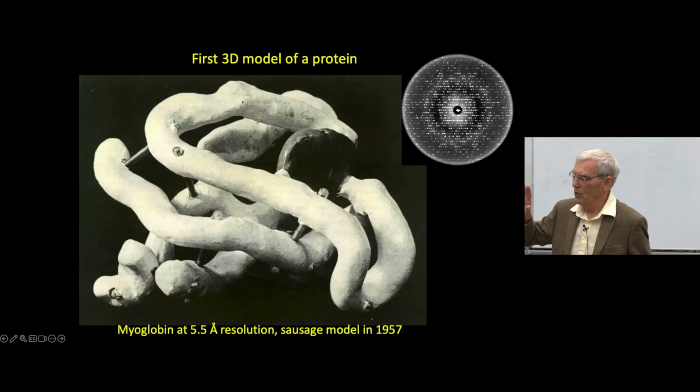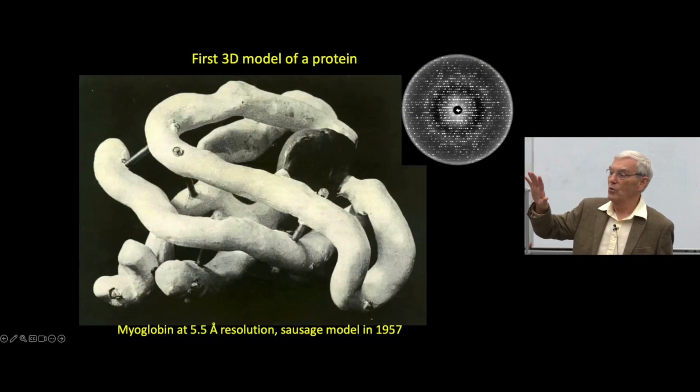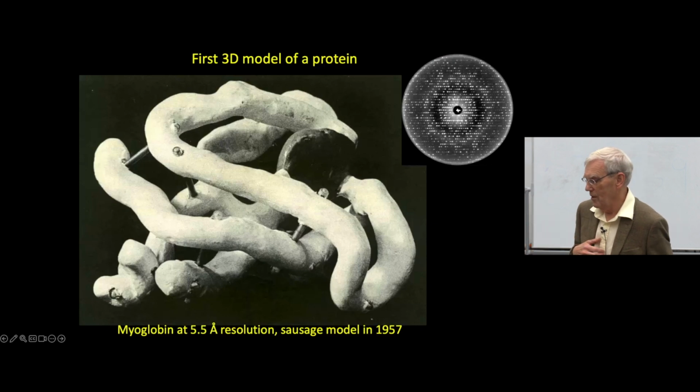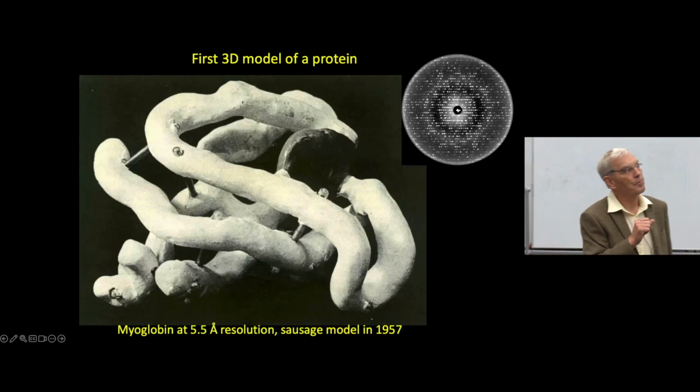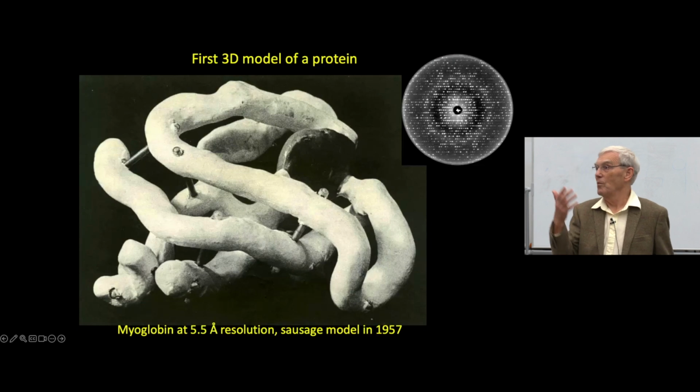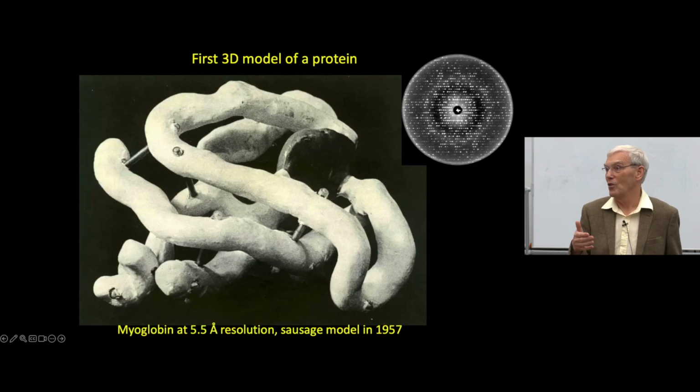John Kendrew's group worked on a smaller protein than the hemoglobin that Perutz worked on. They got this structure in 1957, at 5.5 angstrom resolution, very blobby. It was made out of plasticine, but these sausage shapes are about 10 angstroms in diameter, 10 angstroms separated from the next one, and those are the alpha helices that Pauling had predicted about 5 or 6 years earlier. So found in the first proteins and now found in hundreds of thousands of proteins.